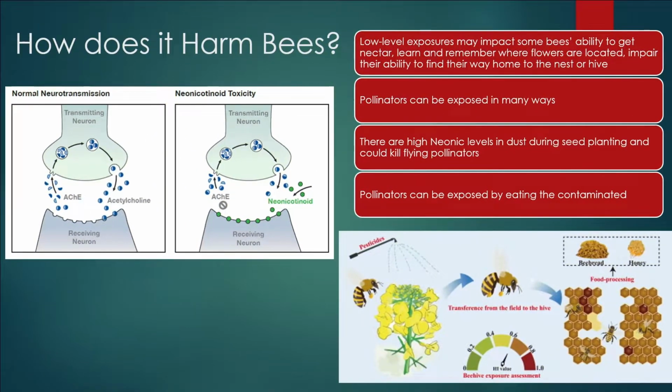So how do neonics affect bees? Well, again, neonics target insects' neurons, and as you can see from the picture, we see how neonics affect bees' neurotransmitters. Of course, it does not kill the bees forthright, but we do see some sublethal effects from neonics. Bees that are exposed to neonics have shown some impact in their ability to learn, remember where flowers are located, as well as the ability to get nectar and find their way back to their hive. And if there are high levels of these neonics in the air, then it could possibly kill a flying pollinator.